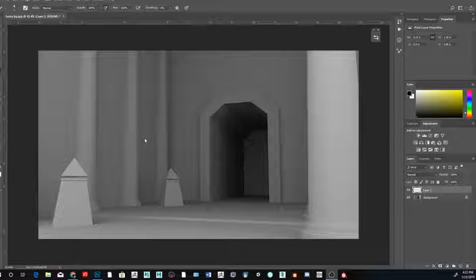So I just went in and I modeled all this stuff out, and I just rendered it out, saved it, and this is going to be my base. So I'm going to pretty much work on top of all this. It just helps with perspective, ambient occlusion, some shadows, and different things like that. But it's going to look quite a bit different by the time we're done.